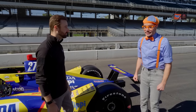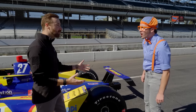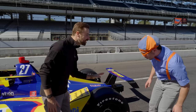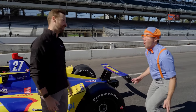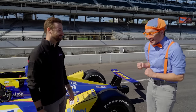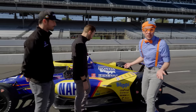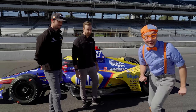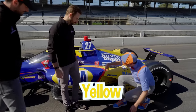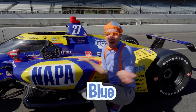Whoa, that's a lot of tires and a lot of pit stops. And a lot of money. A set of tires on your road car might cost you a couple hundred dollars. One of these tires is $1,500, and we've got four every time we come in. What? $1,500? That's an expensive tire, but it sure looks cool. And this race car is really colorful. Do you know the colors on the race car? Yeah. We have the color yellow, the color red, the color blue, and the color white.